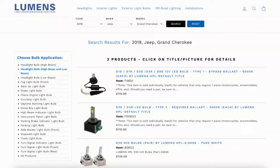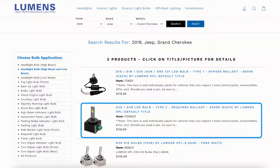This leaves us with two choices. First, we could go with the D3S HID bulbs to provide a color the customer prefers. Instead, the customer insists on joining the LED bandwagon. Not only that, Lumens Hpl Xenon to LED conversions match the brightness of factory D1, D2 Xenon bulbs. In essence, these would be brighter than the D3 Xenon bulbs in his Jeep. Let's take a look at the Type 2 requires ballast LED bulbs.